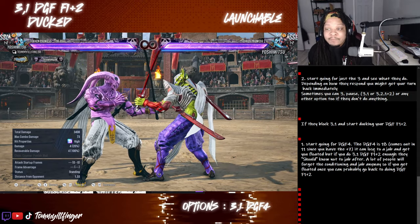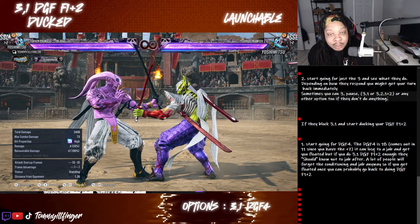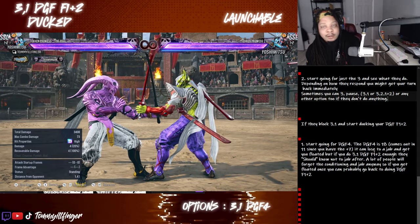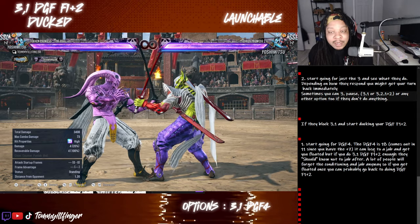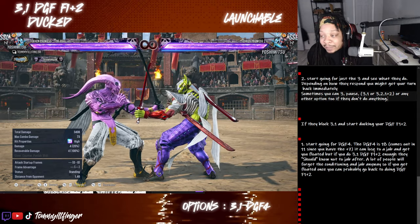You don't have to wait for them to start ducking it. You can just try it because you think maybe they're learning, right? But if you take one combo, you might not lose the round. Especially if you're in the middle of the screen, or you never know, they might be in rage. If they're in heat, then mileage may vary. It's all types of stuff that can happen, right?